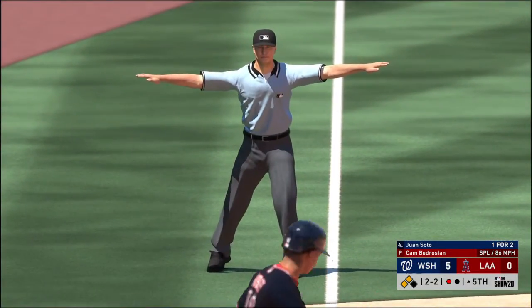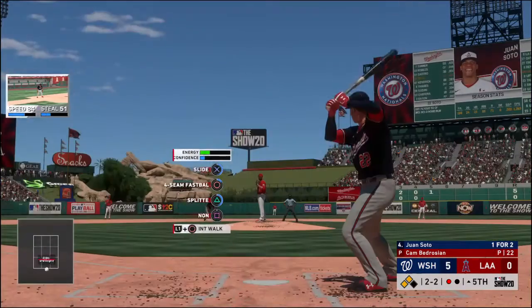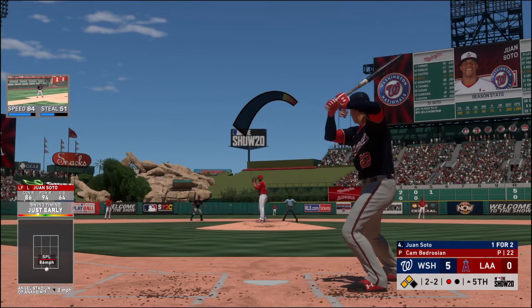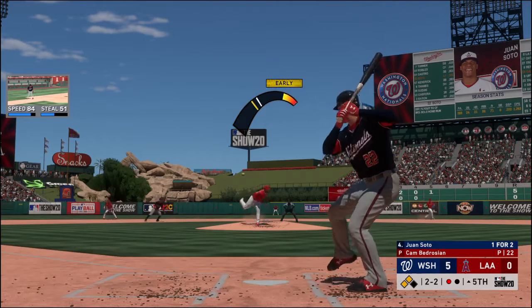Checked his swing there, and did he go? No, he did not, says the third base umpire. Ball two. Comes set. Now the pitch.